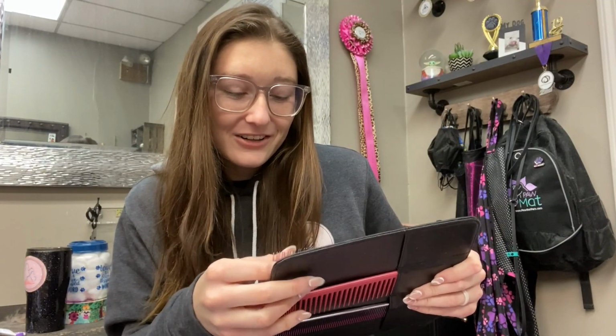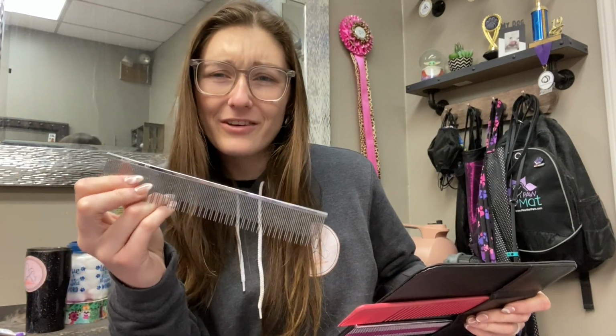Then we have just some combs. You know those things we always tell you to use at home. All right, so this, I think, was around 50. I didn't price check these, guys. I use these tools every day. I bought them. I know about what I paid for them, so shoot me if I'm off by a little bit, but it's pretty accurate.